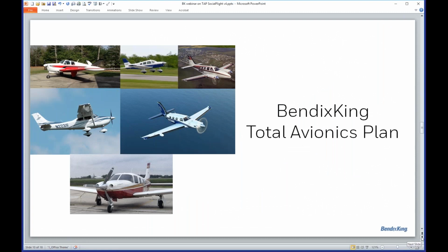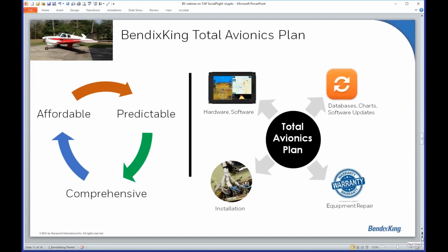Next up. Now I want to go deeper. We've talked about how subscriptions have been working really well for charter operators, and I want to go deeper into how this makes sense for you. The plan that we are introducing is called the Total Avionics Plan. The idea is you buy this from us and we will manage everything for that avionics. The next chart just describes what the BendixKing Total Avionics Plan is.